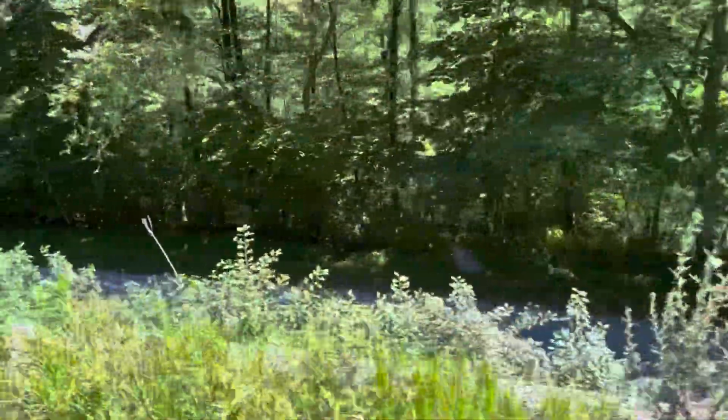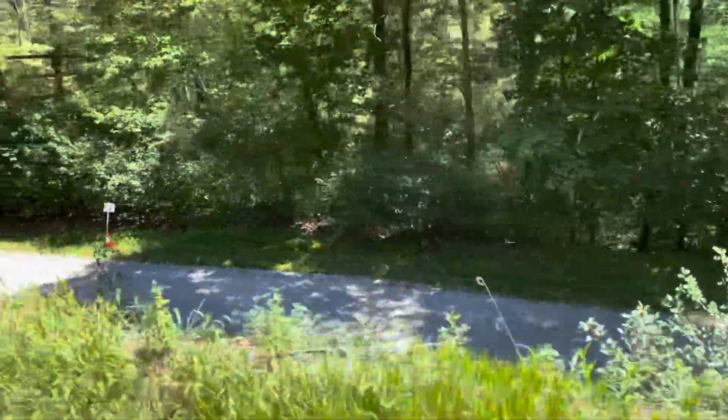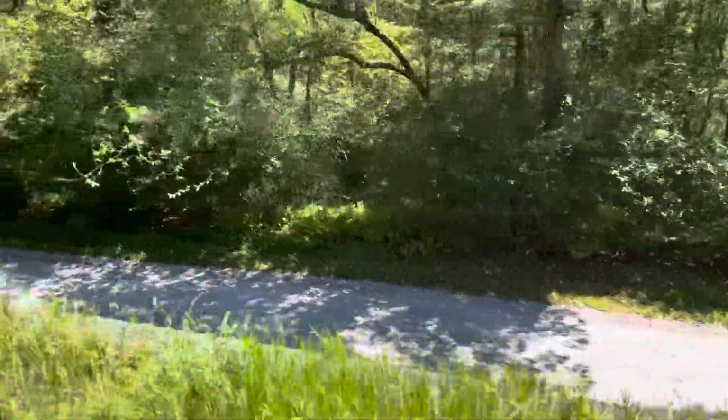Whenever I've walked on the Gorge Trail, I've walked maybe about this far almost.